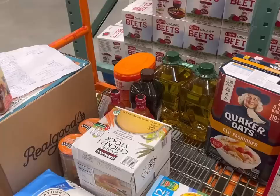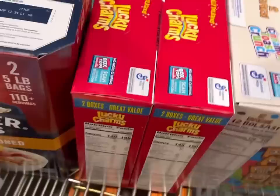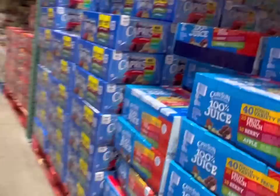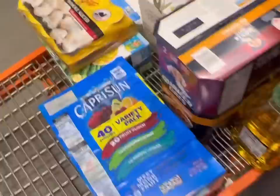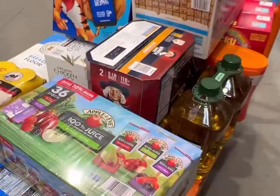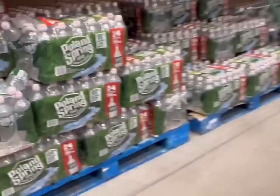Just gonna consolidate here. Okay, we are all out of Capri Sun. We still have the Kool-Aid though. We have a ton of Kool-Aid. Alright, I'm also gonna get this because Brie likes apple juice. I'm gonna get some more of the Poland Spring sports tops. Okay, got two cases of that.